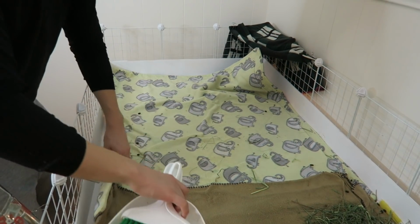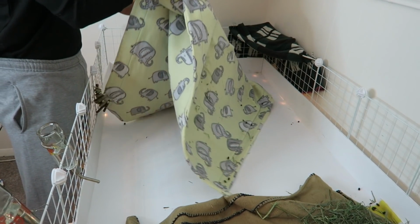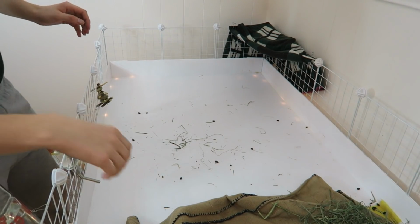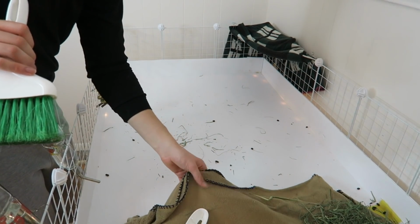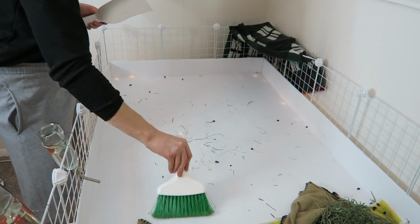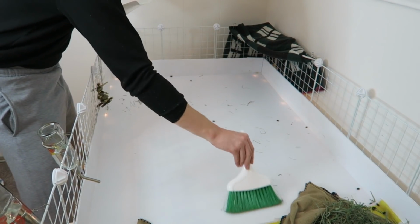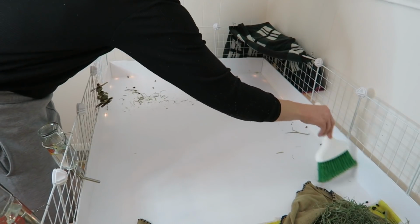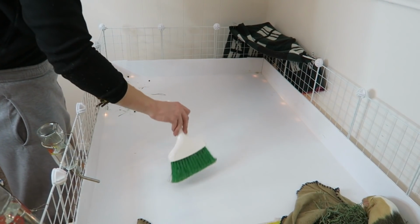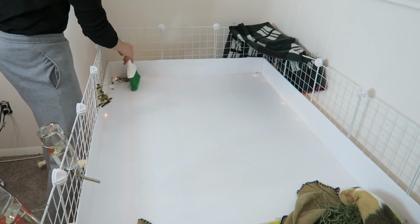So this is actually a liner that I made. This is the elephant fleece, which I really like so much. It's probably one of my favorite ones. When it comes to my more messy pigs, I really don't like to use fleece like this with towels underneath because I do find that it doesn't last as long. So when it comes to my dirtier pigs, I do like to use my liners just because they're a lot thicker and also more absorbent. So I just find that I'm not doing full cage cleanings as often, which is really helpful.